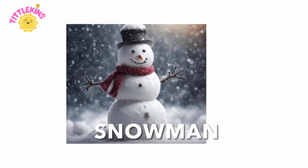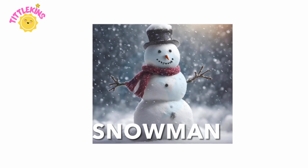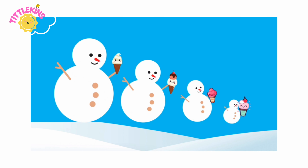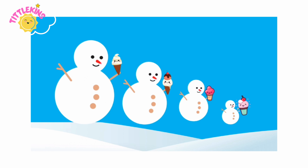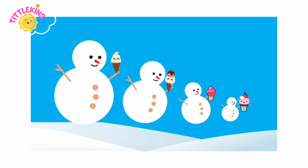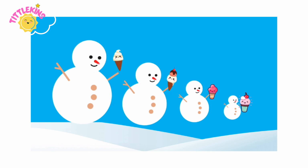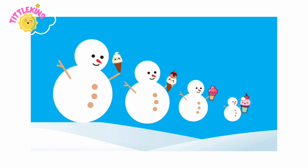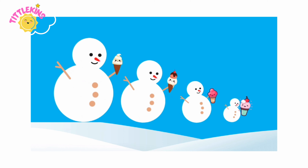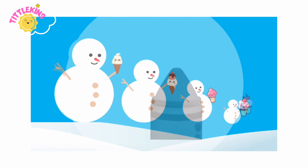This is a snowman. Snow is white. It's the snowman family. Hi, snowman family. It's mommy, daddy, brother, and sister snowman. They love to eat ice cream on Friday afternoons. Do you like ice cream? Me too. Bye-bye, snowman family.